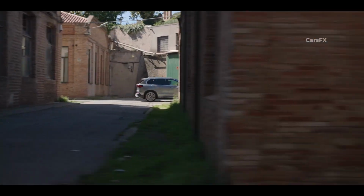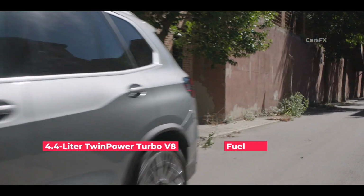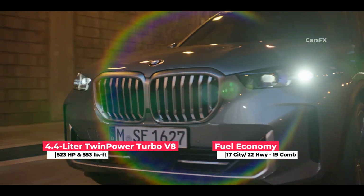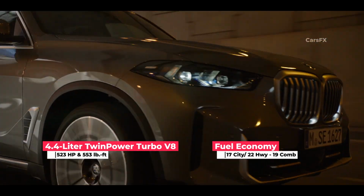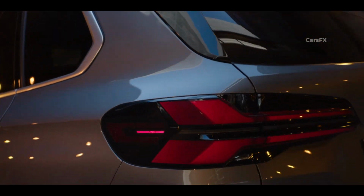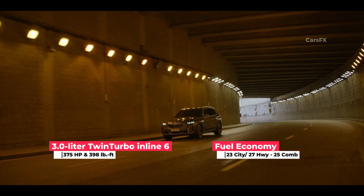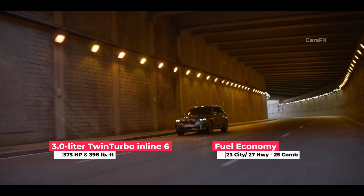When it comes to performance and handling, while the twin-turbocharged V8 in the xDrive50i is the best when it comes to pure power, the reality is that it will represent a very modest number of X5 sales. The 6-cylinder xDrive40i is the volume model, and it's all you'll ever need. This is as good as the V8, but with none of its excess. Power from the 3-liter turbo is ample.